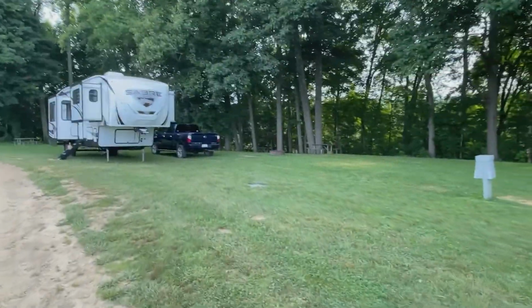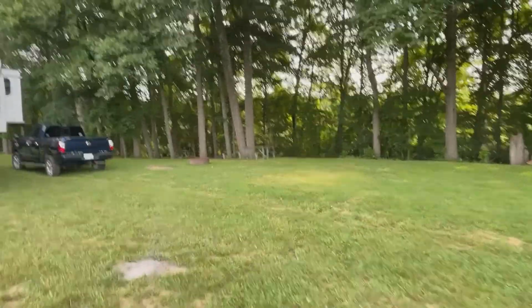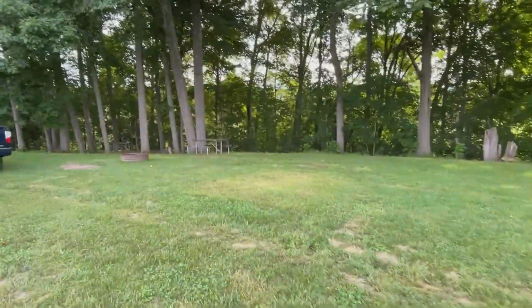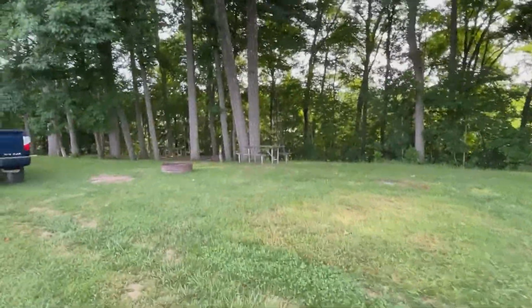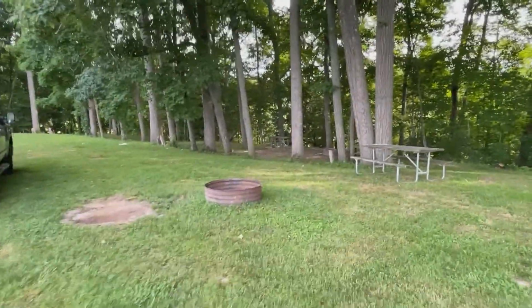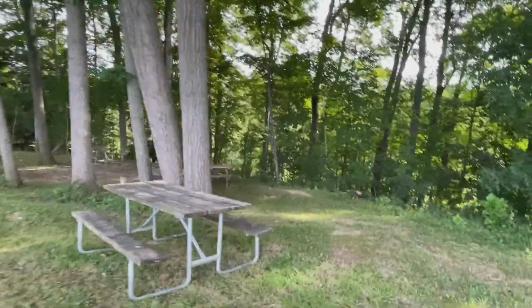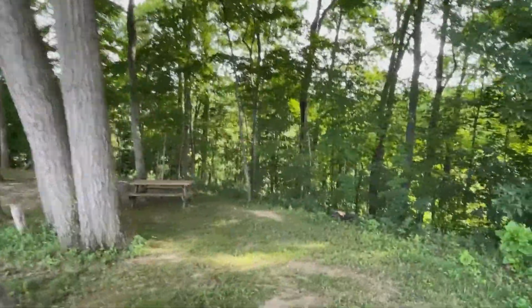So this is our campsite. And as we come in, you can see that it's nice and big. There are fire rings and picnic tables. And then if we come to the back of it, we'll be able to see that it is nicely shaded back here. It does drop off quite a bit.